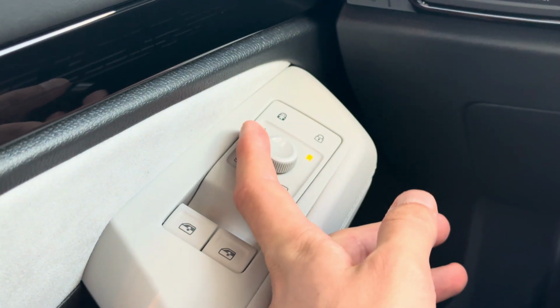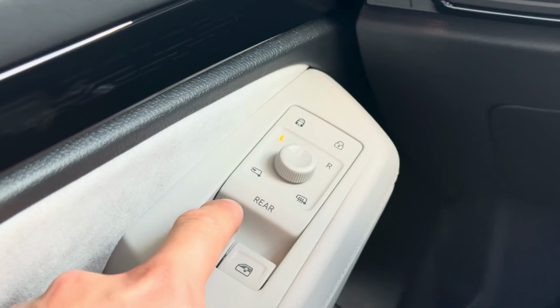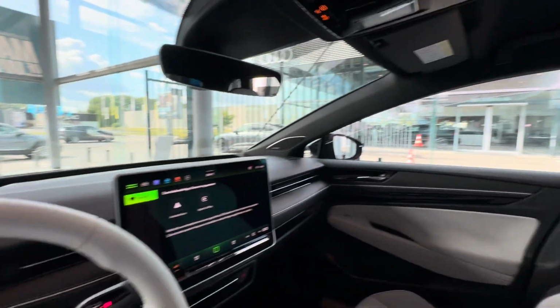You have this new thing here that you have to wake it up first. Press the rear or all the things. Whoa, and all the windows go down. There you can see.